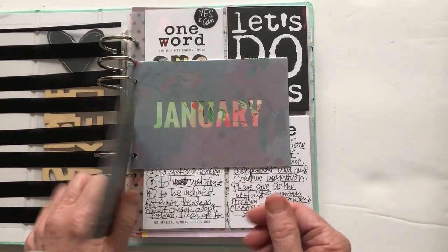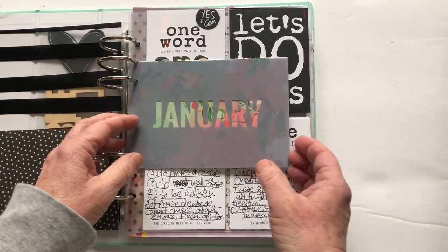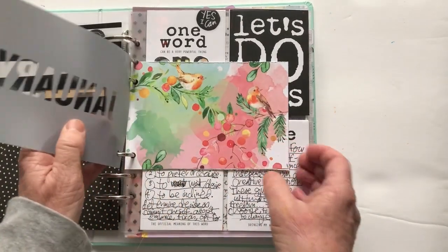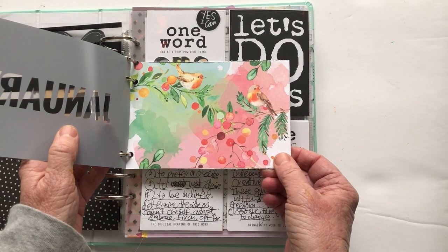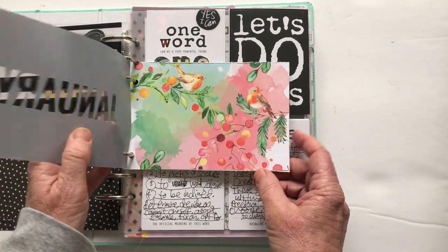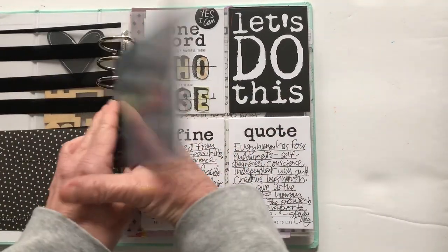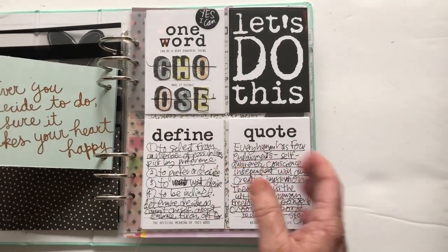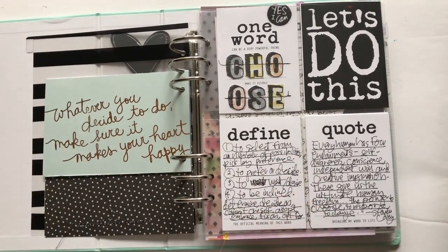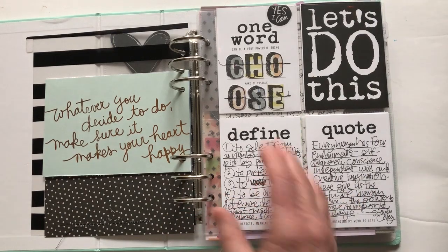This is January. One thing is that I use the main kit that Ali Edwards provides, and so you're going to see a repetition of these transparent cards with each month. And usually I backed it with a card that seemed kind of appropriate to the season. This is one from Coco Daisy, and it's a little Christmassy, but a little wintry. And then on the back of these cards, sometimes I write, sometimes in the case of January, since there's so much other writing in the section, I just have something motivational, like whatever you decide to do, make sure it makes your heart happy. That's a good way to think about my word choose.